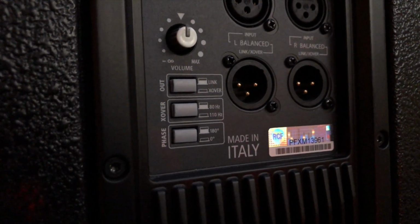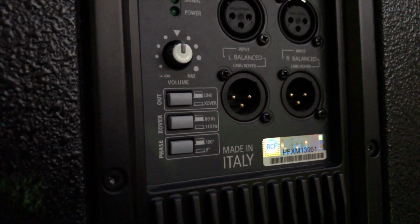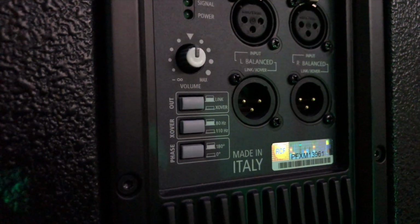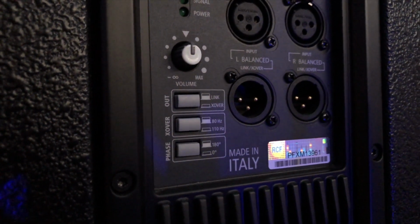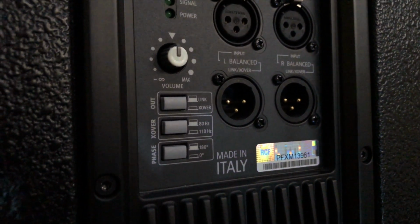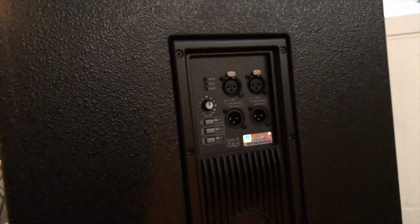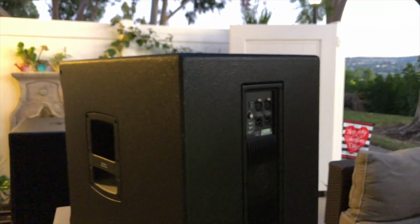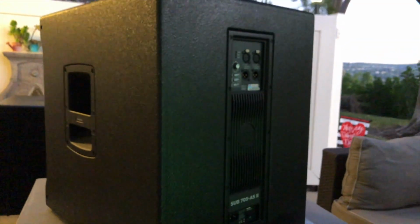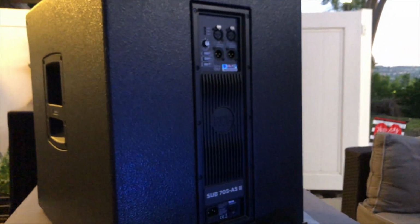Phase, also known as polarity, is below that. If you're noticing that things just sound weird in a room for some reason and it's just not quite sounding right, you can always switch your polarity to see if that makes a difference. Other than that, there's not much else going on back here. That's it, just your basic settings.